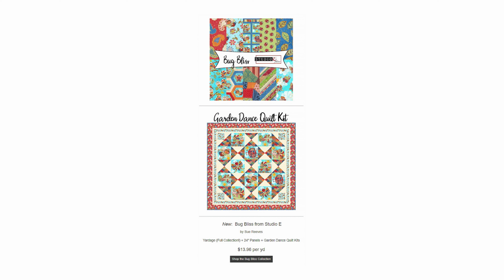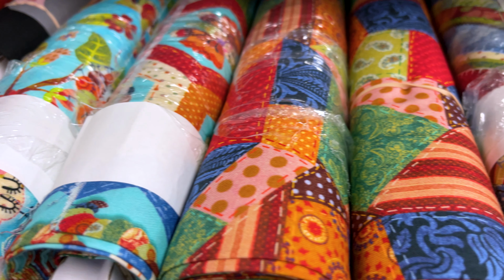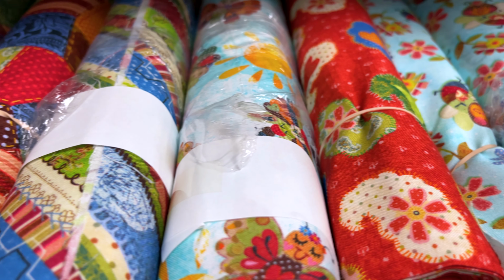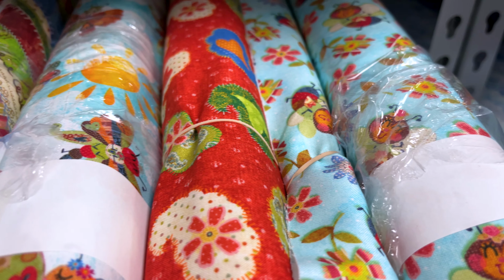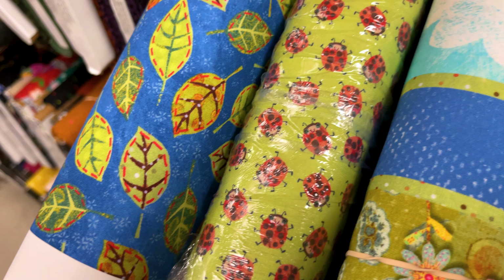Buzz, we have a group called Bug Bliss from Studio E. This features the full collection yardage, 24-inch panels, and Garden Dance kits. This features patterns such as caterpillars, butterflies, ladybugs, snails, paisleys, leaves, stripes, and a crazy quilt print in colors of blue, green, red, and some pinks, oranges, and browns. So make sure to buzz on over to our website and check out Bug Bliss.